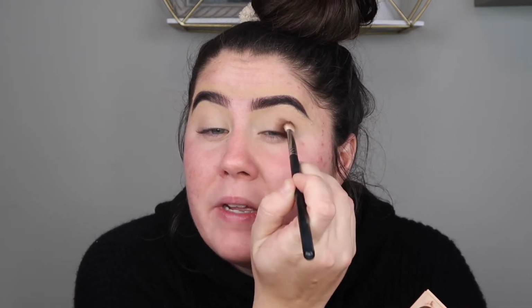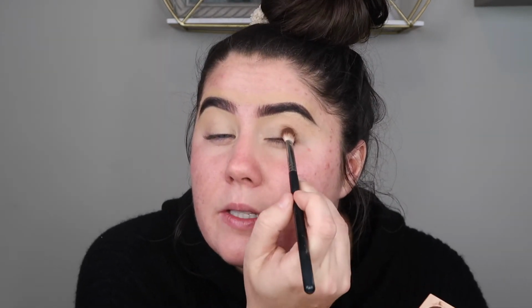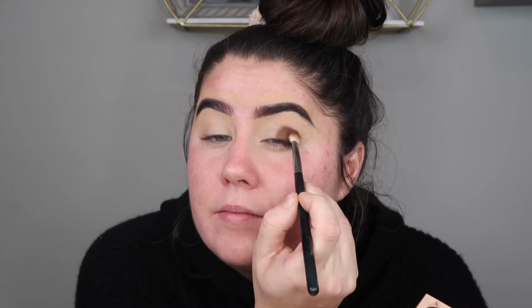I have been doing this technique more lately, where I'm using the darkest shade first and then blending out with the lighter shades. So I'm taking the darkest brown and placing it where I want my darkest shadow to be. I feel like I've been getting a better blend doing it this way, and I've been really enjoying it.